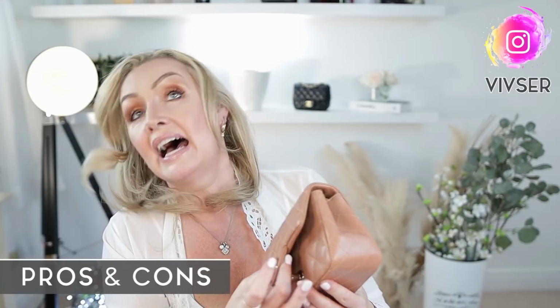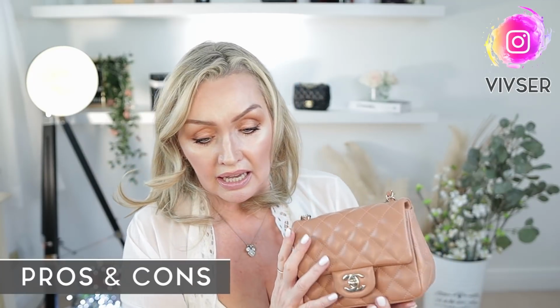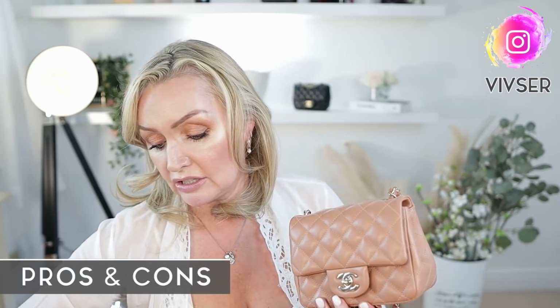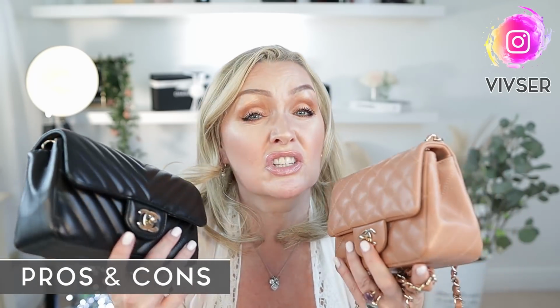Well, obviously, as I said, price-wise, they keep going up. We all know that. And the rectangle is $200 more than the square at the moment. They just keep going up all the time. So I would advise anybody that really, really wants to get one of these bags to get one as soon as you can, because you can always pass them to your daughter or resell them if it doesn't work out. But you know, that's really it.